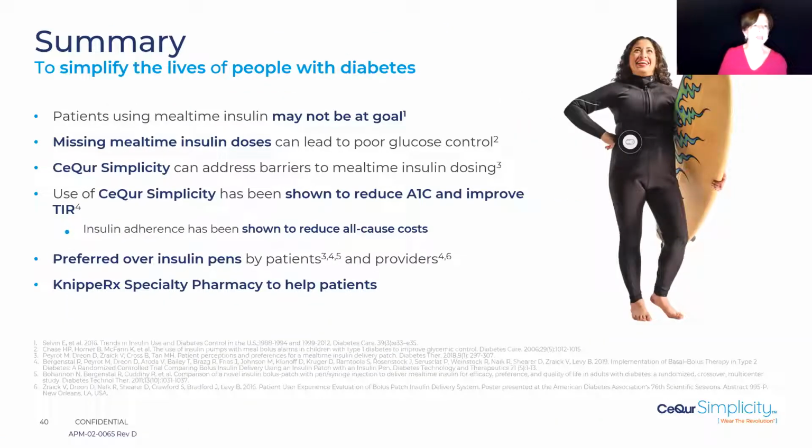Okay, so to summarize, patients using mealtime insulin may not be at goal. Missing mealtime insulin doses can lead to poor glucose control. CeQur Simplicity can address barriers to mealtime insulin dosing. Use of CeQur Simplicity has been shown to reduce A1C and to improve time in range. Insulin adherence has been shown to reduce all-cause costs, and it is preferred over insulin pens by patients and providers. There is NIP-RX specialty pharmacy to help providers and patients, as well as others that will come your way that will be helpful to you. And also the people in your area can talk to you about the commercial insurances in your area.